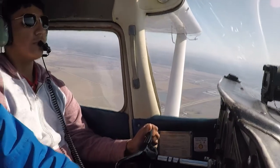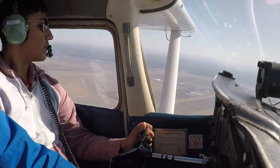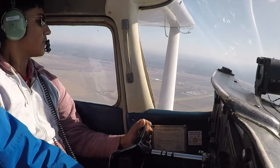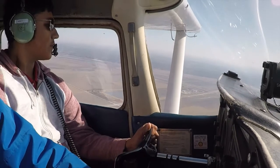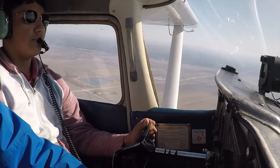Departure, Medevac 81 Gulf Juliet off Omaha, 2,000 climbing 5,000 with a flash. Medevac 81 Gulf Juliet, Omaha departure, good morning, radar contact. I'm maintaining 15,000. Pawnee City. 15,000 Pawnee City, 1 Gulf Juliet.